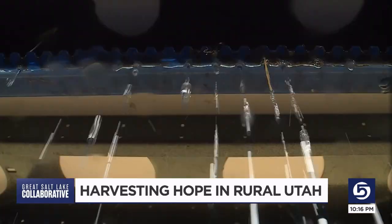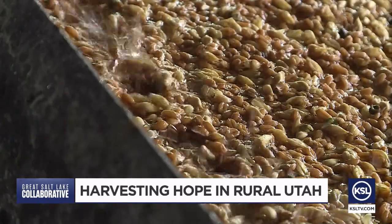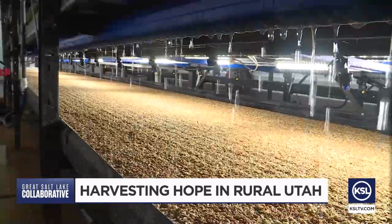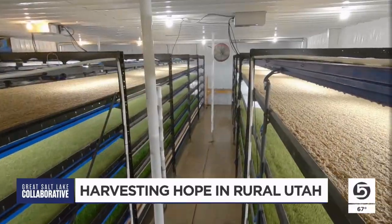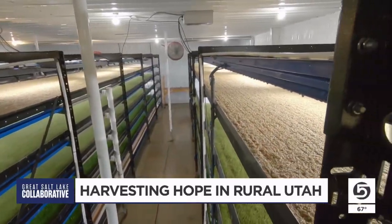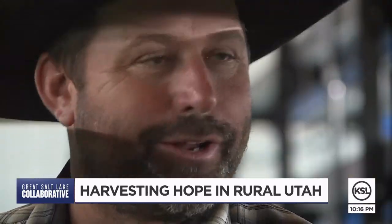While he's not on the payroll, Rod could be an ambassador for this new method that just might change the way farmers and ranchers do business in the Beehive State and beyond, feeding their livestock not from the fields, but from these long trays, sprouting grains seemingly in no time at all. When I seen it, I'm like, I've got to do that.